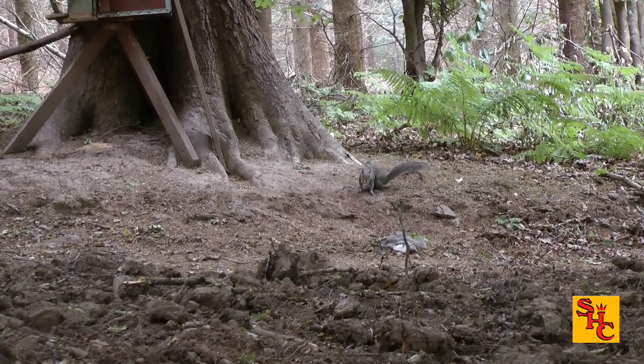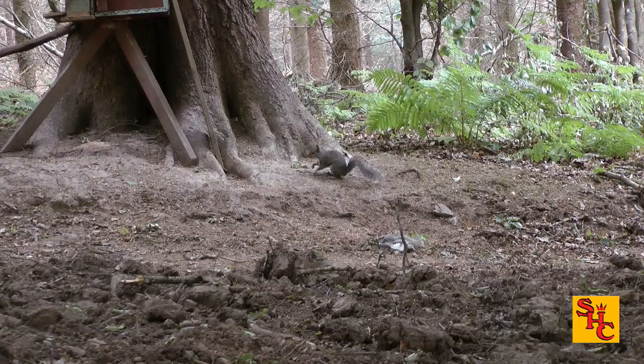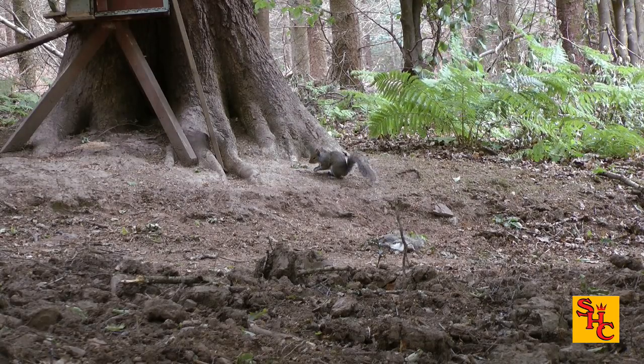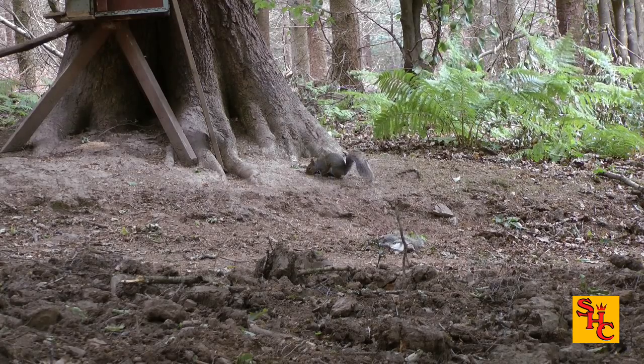Back to the business in hand. Seems to be looking straight at me. It's ignoring the dead one in the lane. Bit of a sniff about. I'm fidgeting for position. To film this type of shooting, I normally get the camera on the target I'm trying to shoot, and then I track with my rifle and ascertain when the shot should be taken.